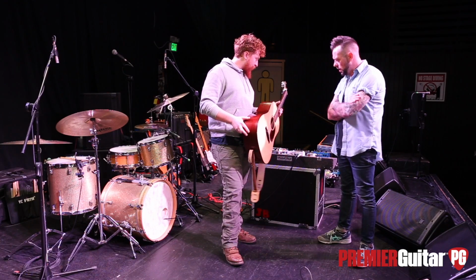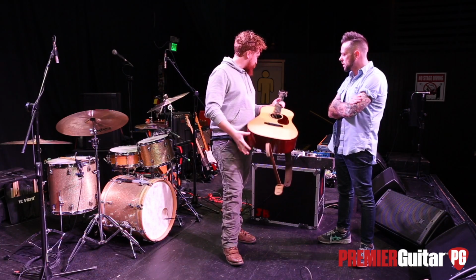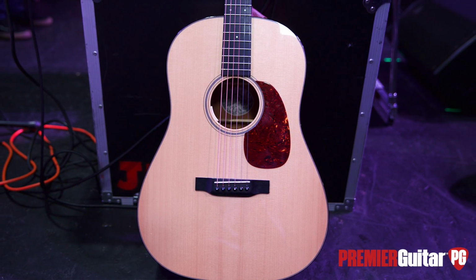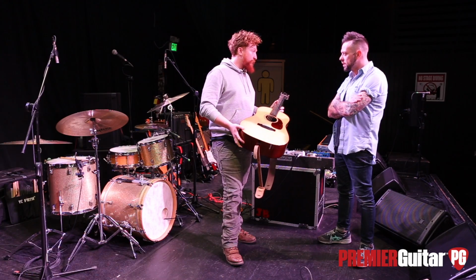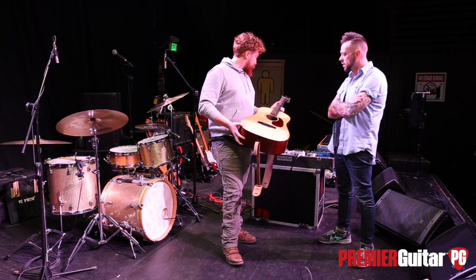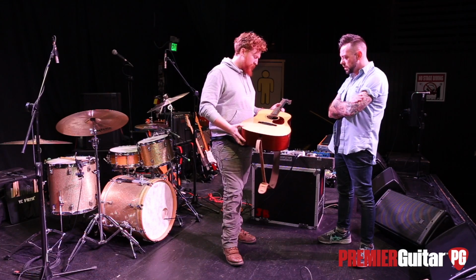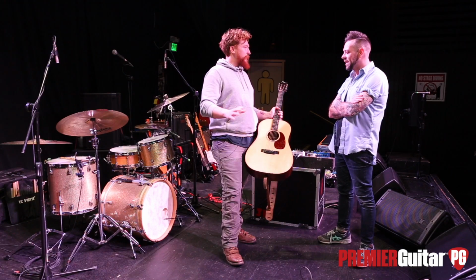Well, I got this Collings because I was looking for a second guitar. I've always been a one guitar guy, but the more we traveled, I realized it was going to be important to get a second one, just in case something happens in the middle of a show. This is the first one I played when I was shopping around, and I fell in love with it in Chicago. But I was like, I'm not going to just go with the first thing I play, I'm going to take some time and look around.